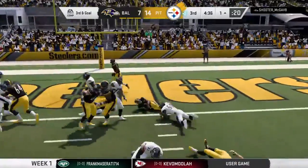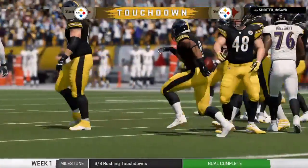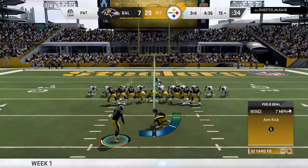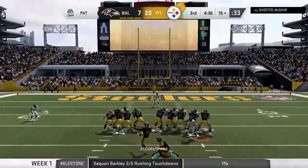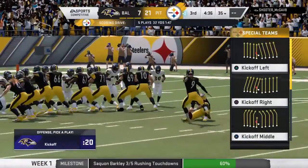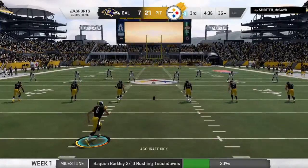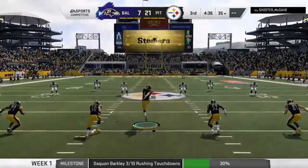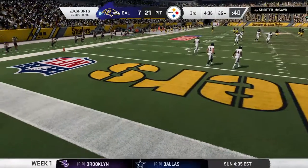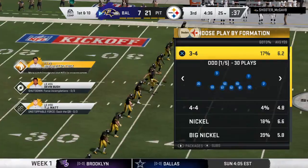And Barkley will try to punch it in. And he's into the end zone. Touchdown, Steelers. Saquon Barkley with now 3 Week 1 touchdowns. And the Steelers, they broaden their lead. Boswell good with the extra point. And it's now 21-7. Set now to kick this one away, and off it goes. And this will be a touchback as that sails over the end line.